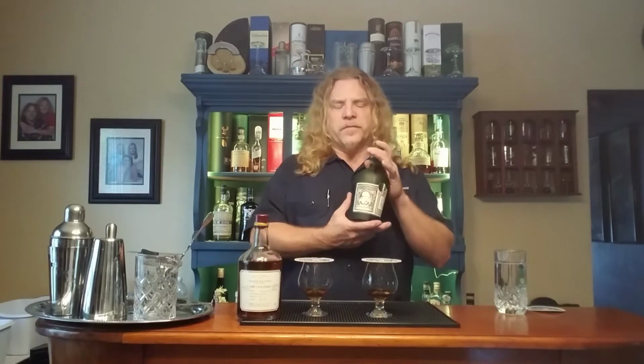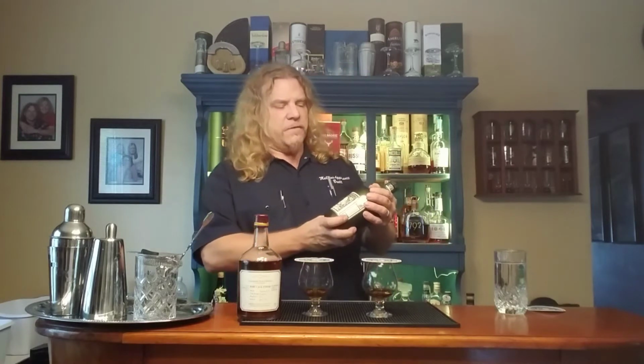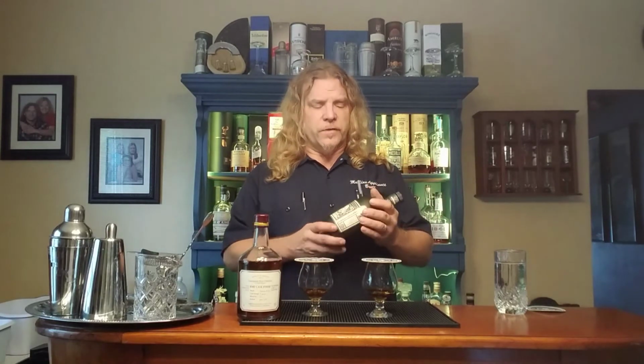The first one is Diplomatico Reserva Exclusiva. This is a Venezuelan rum. It is a blend of 80% darker rum and 20% lighter rum that is aged for up to 12 years. So that's not the minimum, but up to 12 years. There's no actual firm age statement on what it all is.